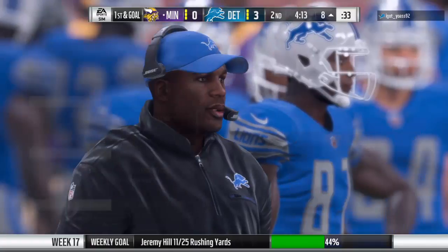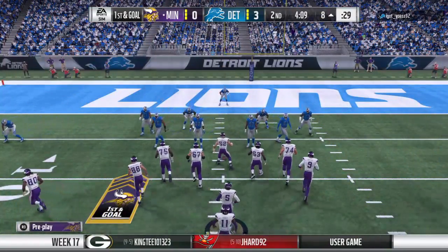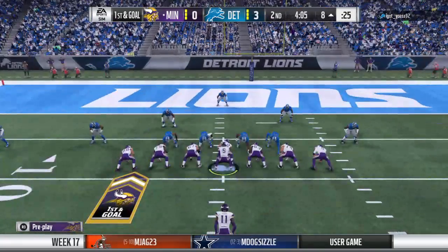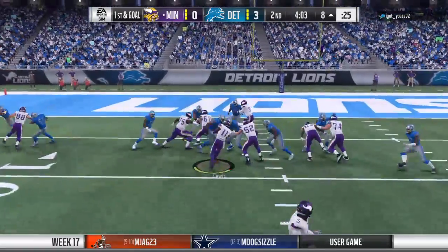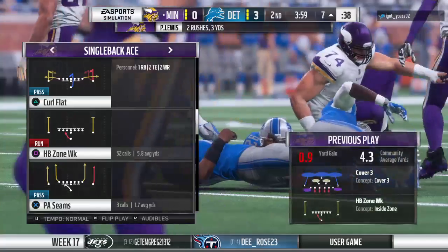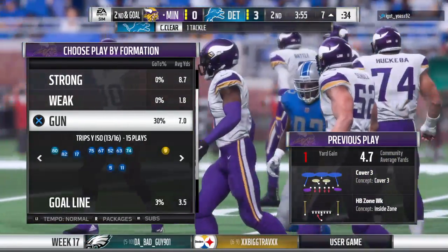Yeah, once more, strong running, excellent blocking at the point of attack. They've got a nice little drive brewing right here. And he'll give it here to his running back, and he will maneuver his way down to about the 7. It's a gain of a yard, and it'll set up 2nd and goal.